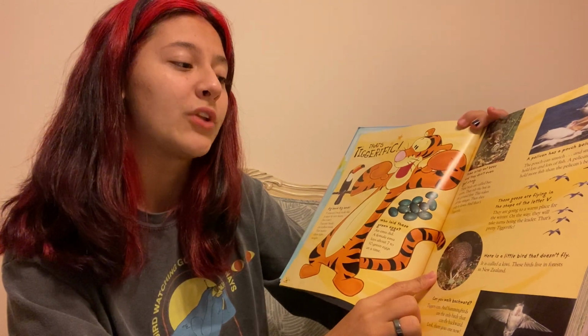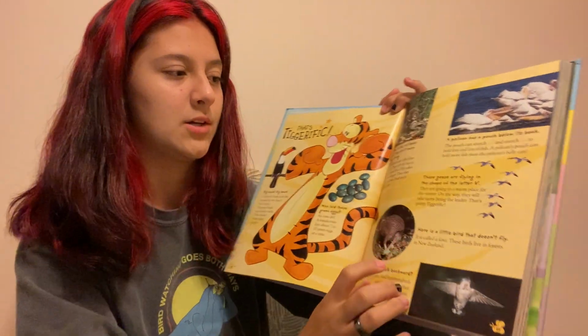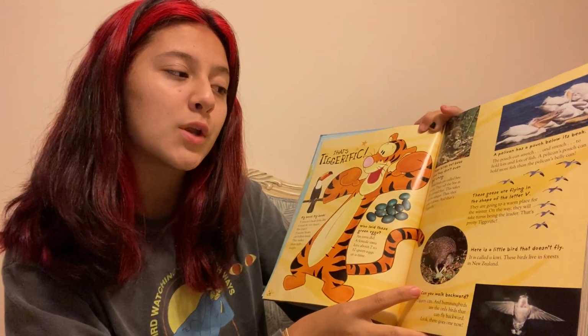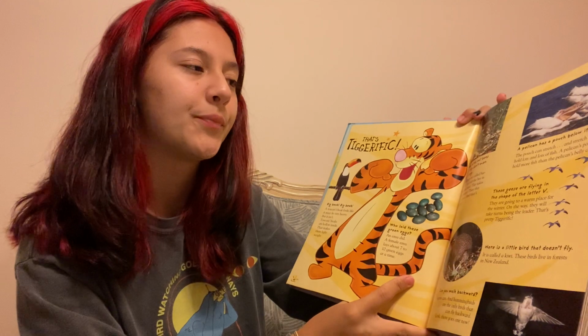These geese are flying in the shape of a letter V. You see? An upside down V. They're going to a warm place for the winter. On the way, they take turns being the leader.